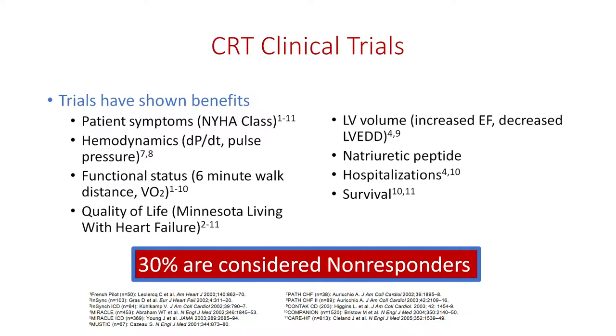But we know from the literature, and even the literature now, 30% of patients don't respond to cardiac resynchronization therapy. And if we look at purely LV remodeling, which is what we want to see, 40% of patients are non-responders to cardiac resynchronization therapy. So I'm going to talk a little bit about non-responders from my perspective, the heart failure provider, on how we approach those patients, because we see them every day in our practice.